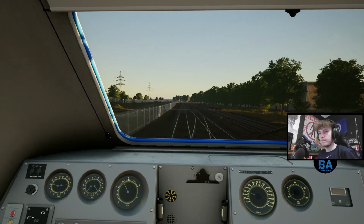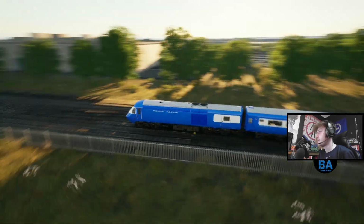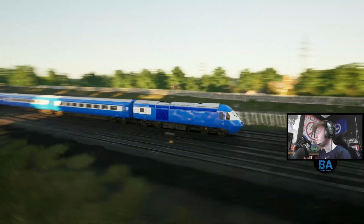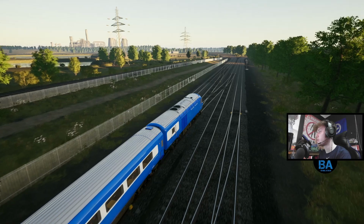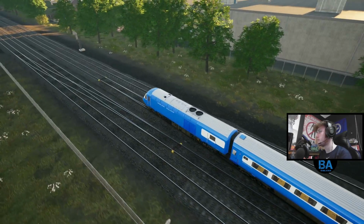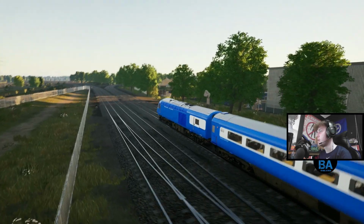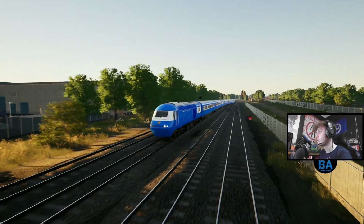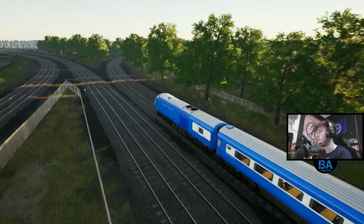Across we go. That's all we're going this way in the HST. I think this is the only passenger service which does it. Yeah, London to Derby via Nottingham. So quite cool, I suppose. Don't know why it does it, but it does. That adds on sort of another 20 minutes to the journey, or probably even more than that, another sort of 25 minutes. Go up to Nottingham, then down to here.